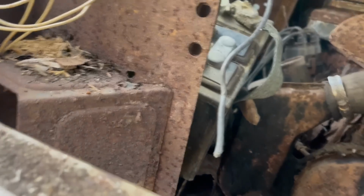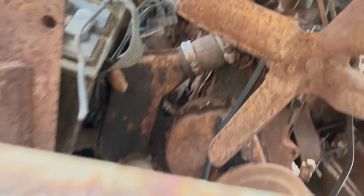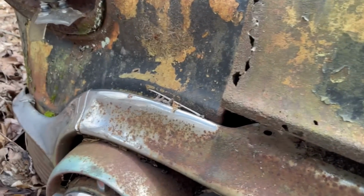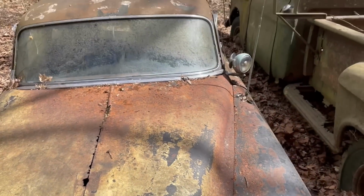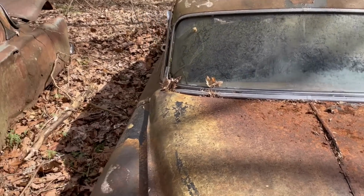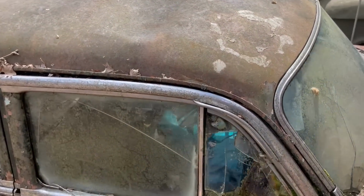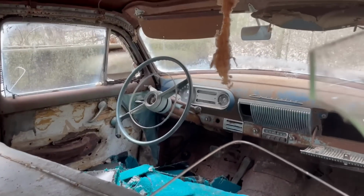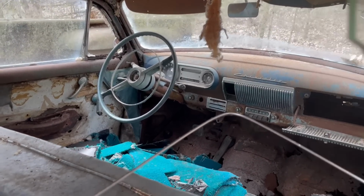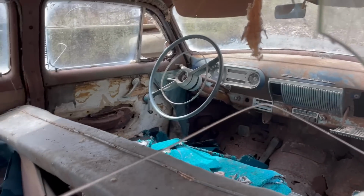Oh wow, this one still has a 6-volt battery in it. This one might have been driven in here, who knows? It's still good. Unfortunately, the windshield's cracked, but some of the other glass is still good. Got the radio in it. Very neat. Very, very neat.